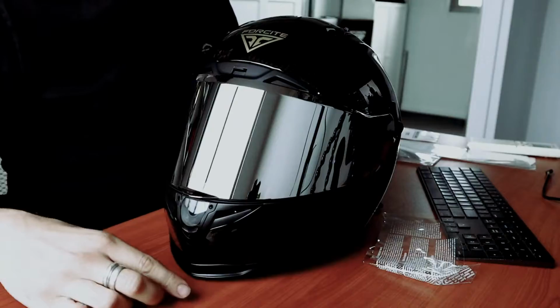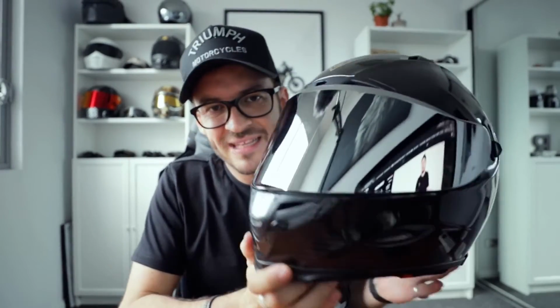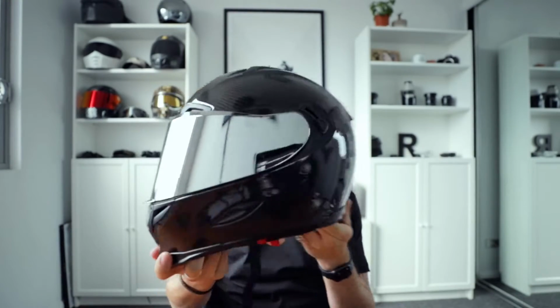Okay, so the helmet's charged. I took the time while it was charging, and I was just like, let's put the iridium visor on. Look at that, man. It's just the cleanest thing ever. Okay, anyway. So I've also set up the helmet as well. I paired it up, did it all.